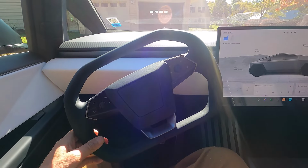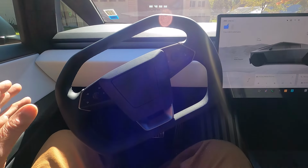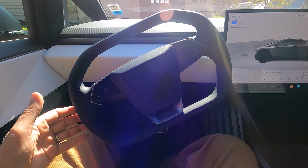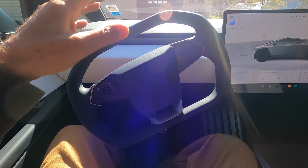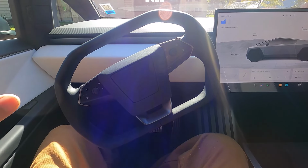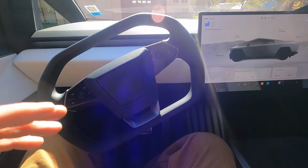So this doesn't have a hard connection between the steering wheel and the wheels. So that's pretty interesting. It's steer by wire, just like aircraft are done. So there's no shaft going down to the gearbox that operates the front wheels. Actually, all 4 wheels steer on this vehicle, so it has a very tight turning radius as a result of it.